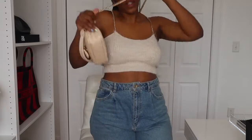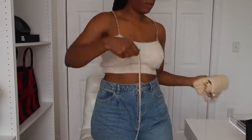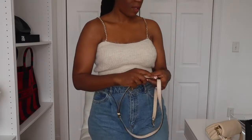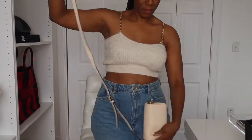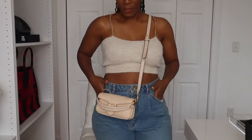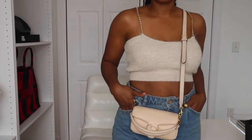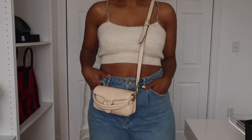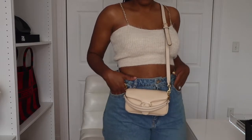And let me show you the other strap. This is the leather strap that it comes with. Voila. How cute is that? It's lovely. Now the extra strap I believe was $35. I could be wrong because I don't 100% remember.